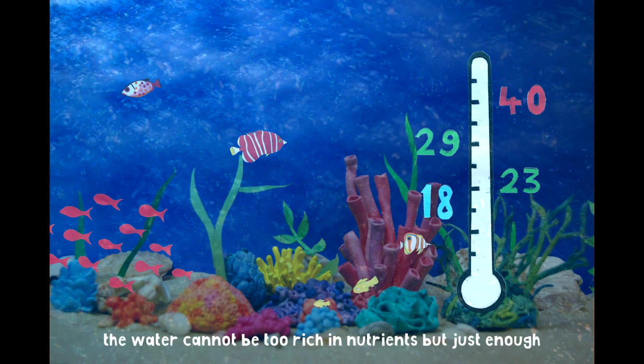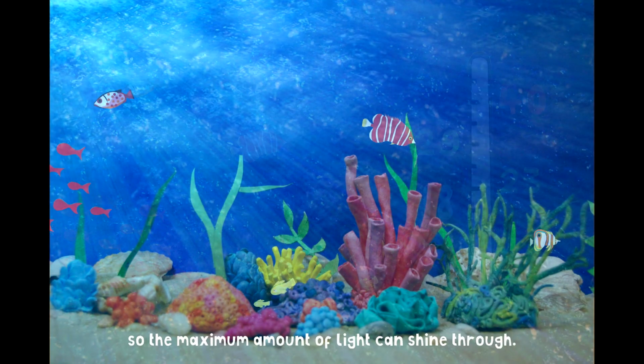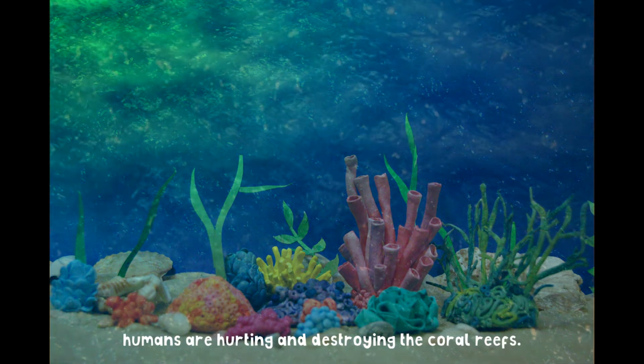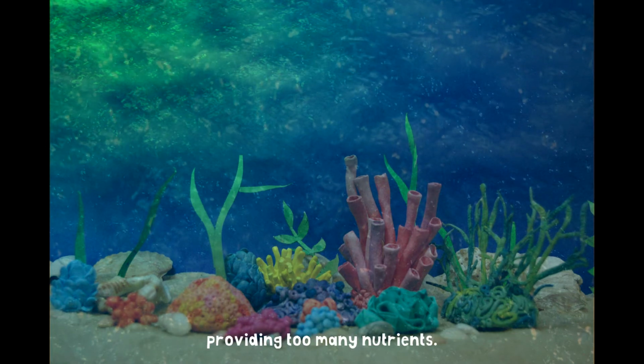The water cannot be too rich in nutrients, but just enough, and they need saline water, but it should still be very clear so the maximum amount of light can shine through. This is needed for photosynthesis. Humans are hurting and destroying the coral reefs. Fertilizer runoff and pollutants can get into the water, providing too many nutrients.